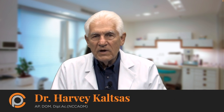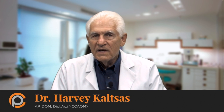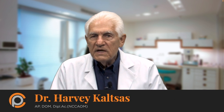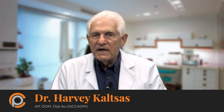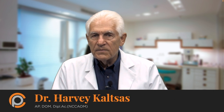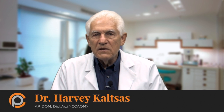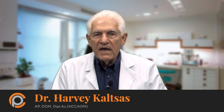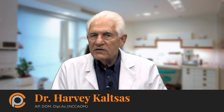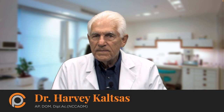CYP3A4, an important liver and small intestine enzyme, as well as a vital protein. That is human P glycoprotein. Both of these are critical to the liver's ability to break down and excrete the very toxins which BIOPERINE lets enter the bloodstream. Even worse, BIOPERINE blocks the action of the CYP3A4 enzyme in the small intestine and the liver, the body's natural way of breaking down more than half of the medications commonly taken today.